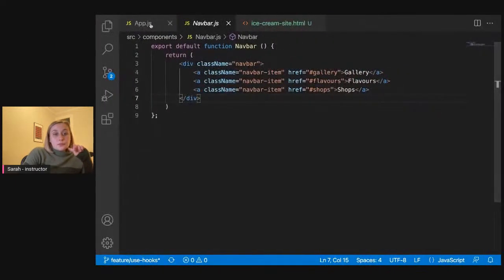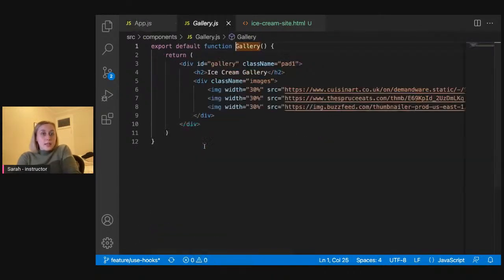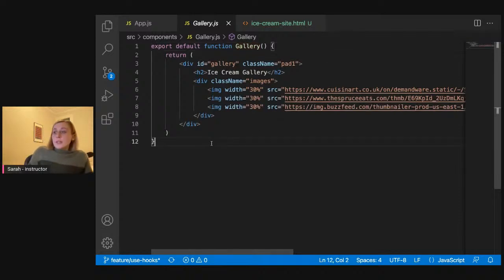All right, what else have we got? The next section we've got is this gallery section. So again, I'm just going to Control-click and have a look at this gallery component. And yeah, very similar to the navbar. It's mostly just HTML that's in here. And the gallery just has the structure of the HTML.